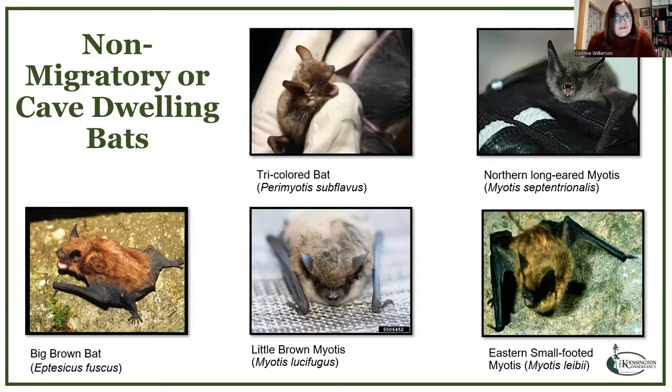Another aspect of these cave-dwelling bats is that they tend to be found in more closed environments. So you might find them more in the forest or in urban areas. And they have shorter, rounded wings, which are better for maneuverability around these types of areas.